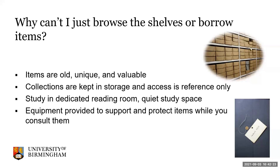You can't borrow items. Items are consulted in our reading room under staff supervision, and our reading room is a quiet study space. We have equipment to help support archives and books whilst you're looking at them. So we have book rests and cushions to support fragile and damaged volumes. And we have weights to use so that you don't have to press down hard on pages to read and make notes from the document. We all follow these basic handling guidelines to ensure that our materials remain in a state to be consulted by other researchers in the future.